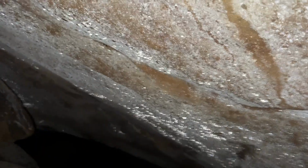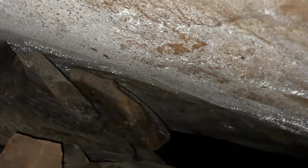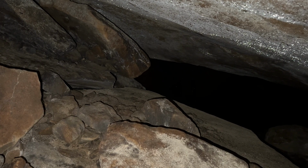So, yeah, it's not a cave, but it might as well be. I mean, technically it's not a cave. But in every sense of what we know caves to be, it's a cave. Right down through there.